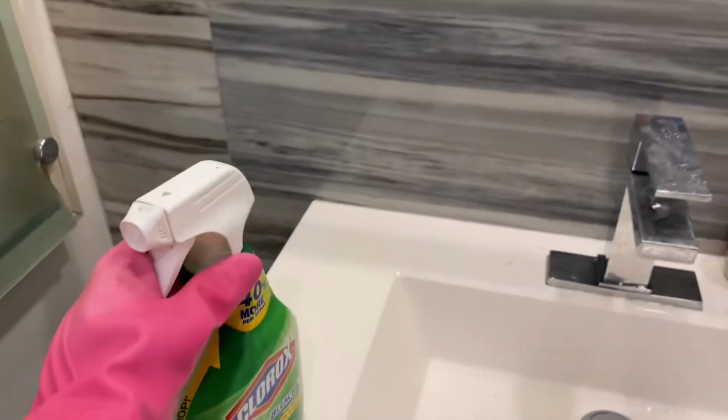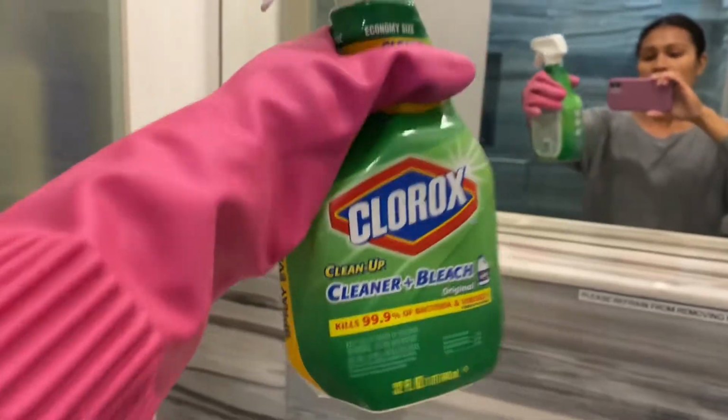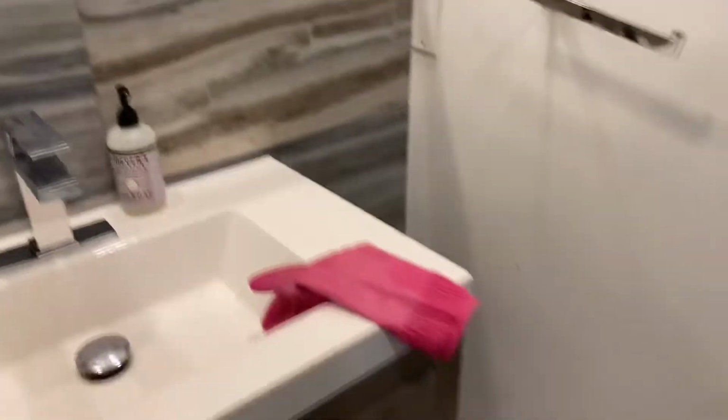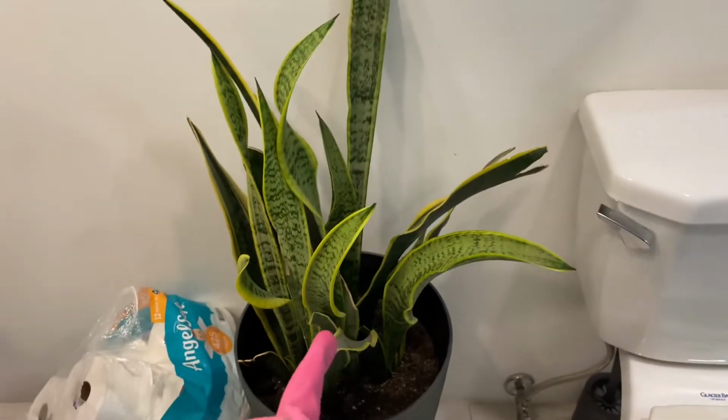So here, I have my cleaning. This is Zip inside. Cleaning supply right here. I'm gonna spray the sink. Marami pa siyang hair. So we just got here. So I'm gonna start cleaning it. So meron siyang snake plants inside the bathroom. Very cute studio. Big studio size.